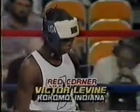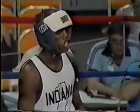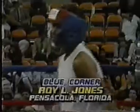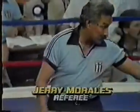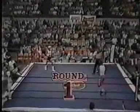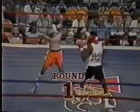Victor Levine, the red corner. Out of the blue corner, from the Knoxville franchise, Roy L. Jones, the blue corner. Your referee from Kansas City, Jerry Morales. Round one begins of the three-round bout, 2-minute round.